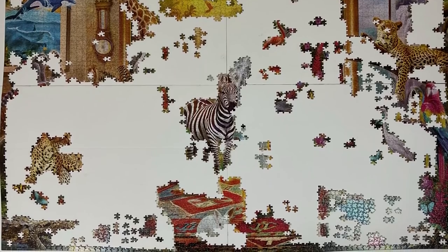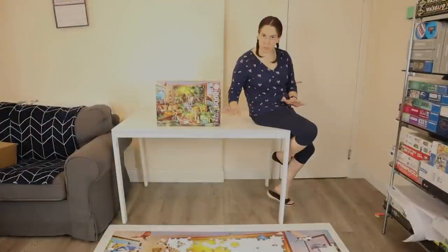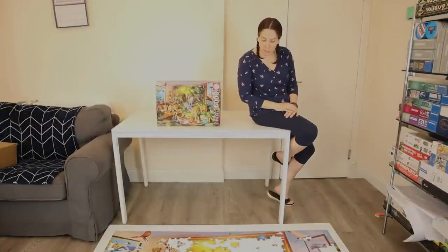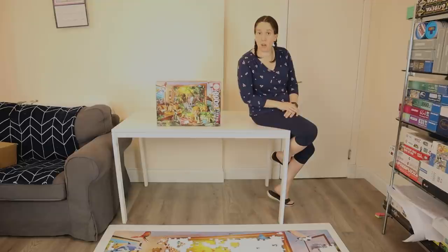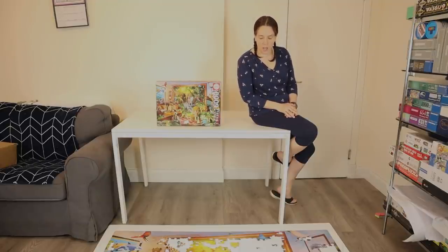So with me starting at the top of the puzzle and starting with the less busy areas of the puzzle, I found it came together a lot more quickly, and the difficulty level wasn't too high. It was fine. And then I started to slow down a bit, and it got a little bit more difficult when I was working on things like butterflies, flowers, birds, parrots, leopards, things like that.